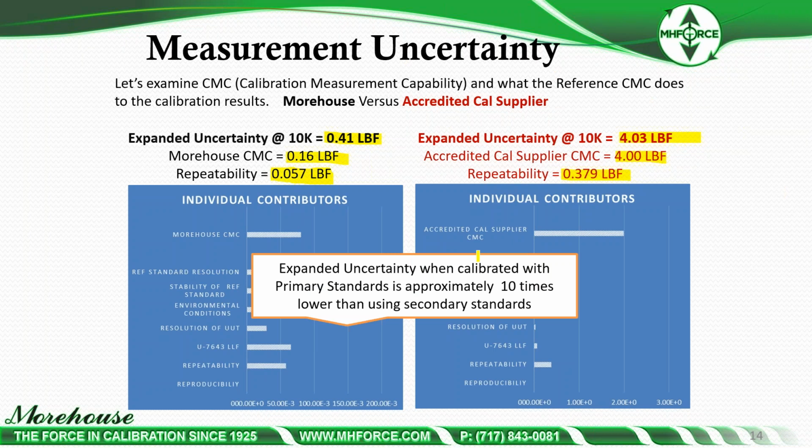So we did this test simulating what secondary standards people would typically be using versus deadweight primary standards. And the expanded uncertainty when calibrated with primary standards was approximately 10 times lower than using secondary standards. So if you're a critical application, you want the lowest uncertainty, deadweight is the best.